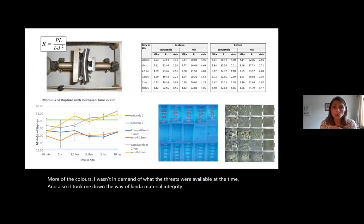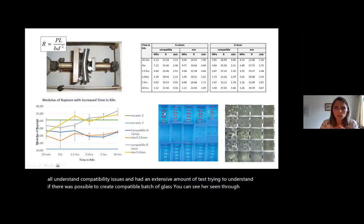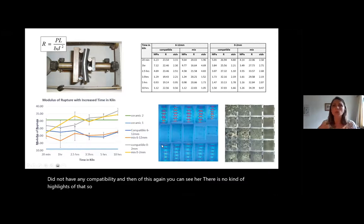Compatibility, as glass artists, you all understand compatibility issues. And I had an extensive amount of tests trying to understand if it was possible to create a compatible batch of glass. You can see here, seen through polarizing filters, that some of the test samples I had tried did not have any compatibility. And then others again, you can see here, there are no highlights. So I managed to understand there were ways of overcoming the compatibility issue.